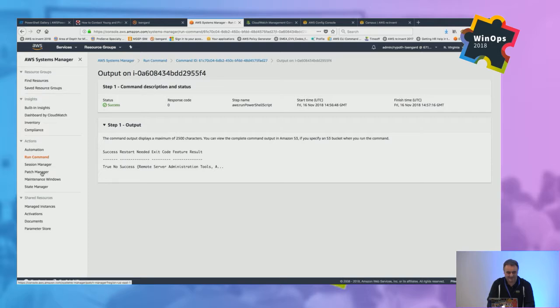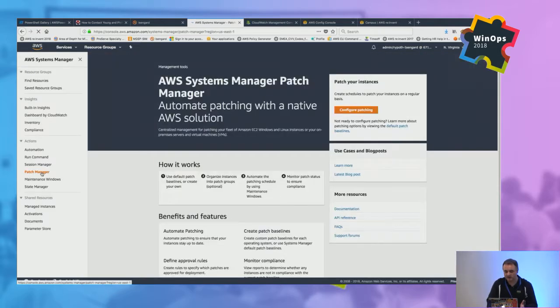Yay! So patch management is really important when you've got those long-living servers inside AWS as well. You can create patch baselines, so you're not just going to apply every patch to every server. You may want to be very selective about what patches you apply to certain workloads. Like I said, you can create patch baselines and assign them to specific tags, specific workloads. But it does all that for you. Maintenance windows, self-explanatory. State Manager, and we've got that new PowerShell DSC MOF so you can apply.